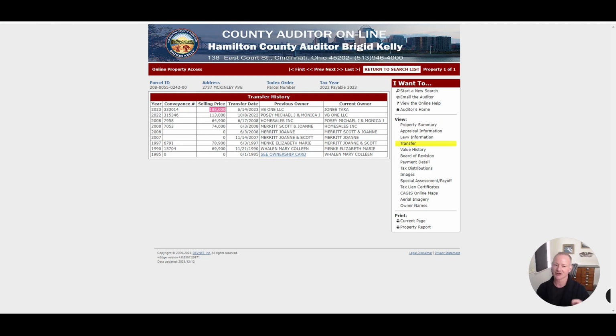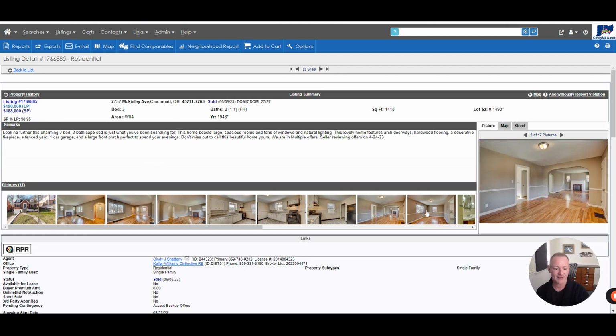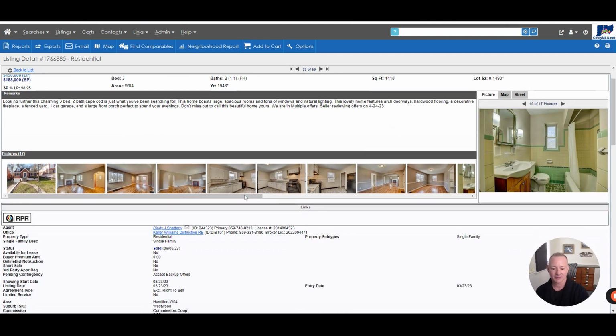So you have to consider who sold it. You've got to create that narrative. It's got to be accurate. So Vinebrook just sold it. They dumped it. We can look at the history on it. Listed for 190, sold for 188. So they just kind of put it up there and sold it quickly. And that was in June. Not really rehabbed.